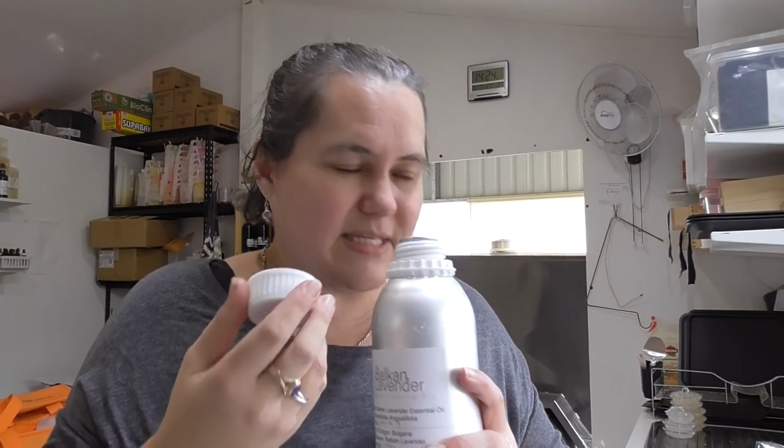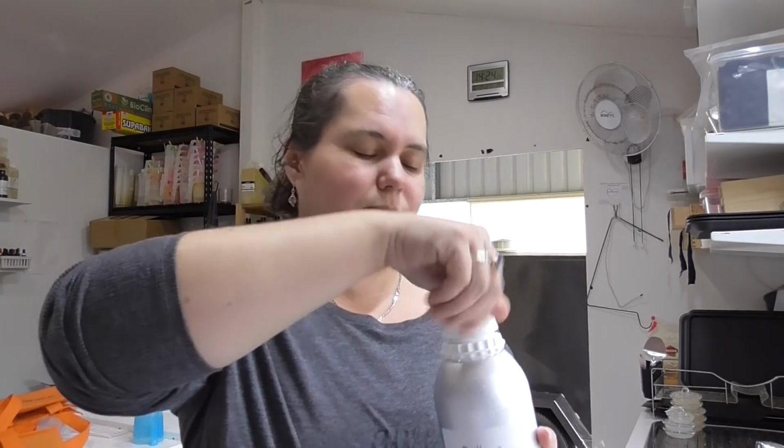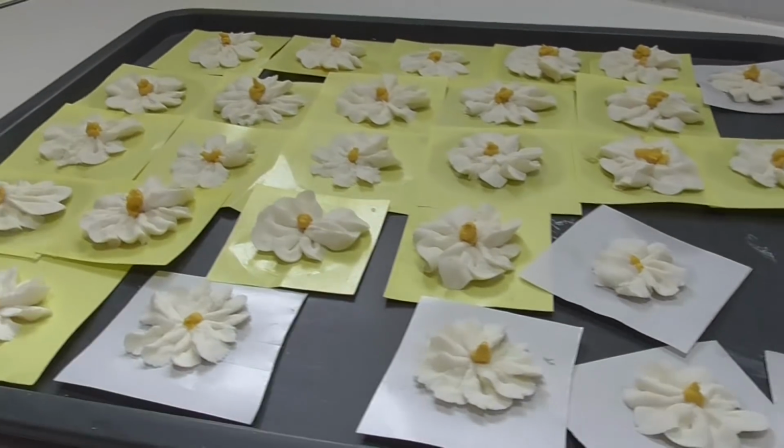Some lavenders have a real camphorish sort of smell and this one doesn't. So this one is really, really nice. Highly recommend them. Alright, so let's have a bit of a look at these.